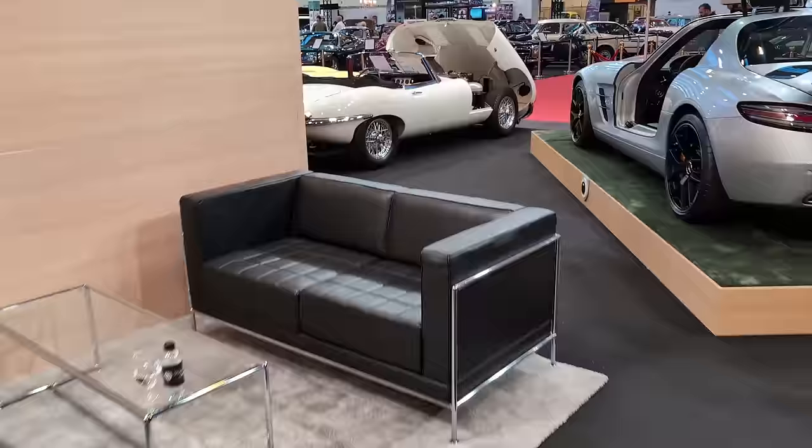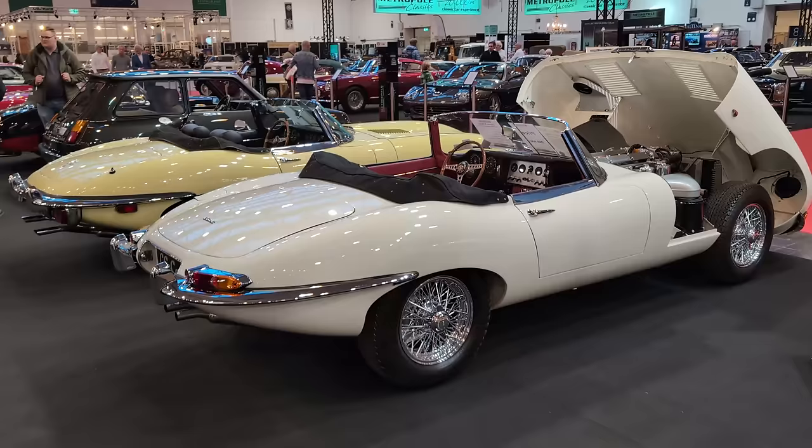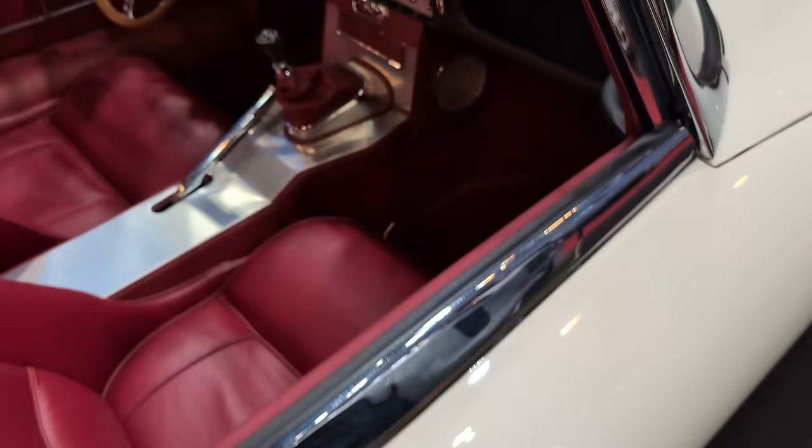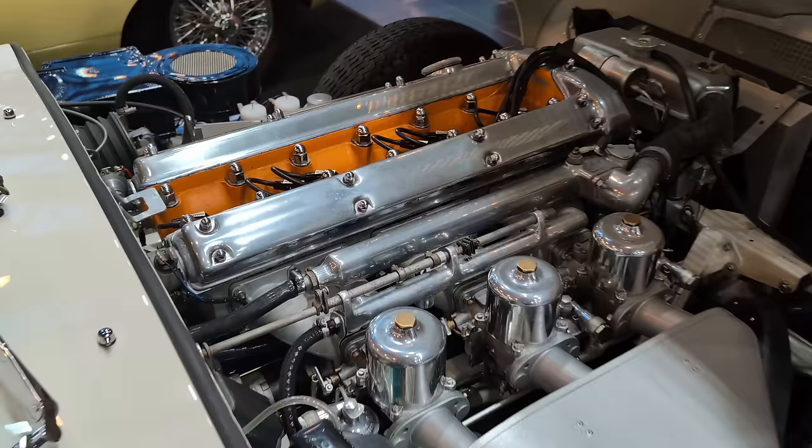Also on the stand is our third outside bonnet latch E-Type. Look at that. White with a red interior. Really enjoy that color combination. Has the right door caps with a little scallop in there. And we'll have a look inside here. We have the early linkage. I really do enjoy this hue of orange.